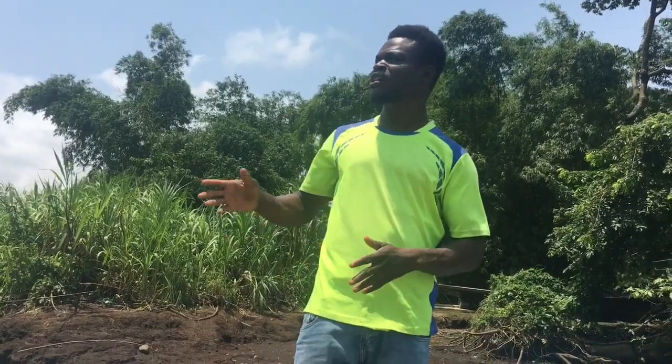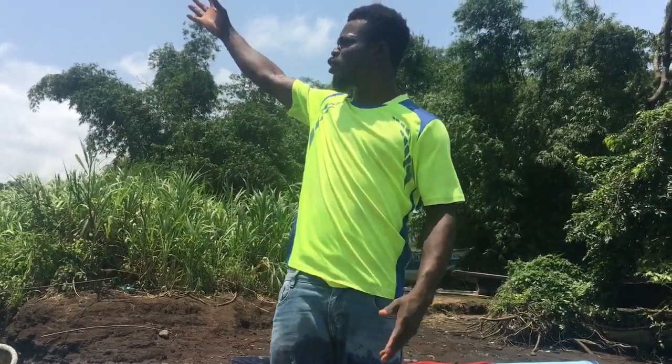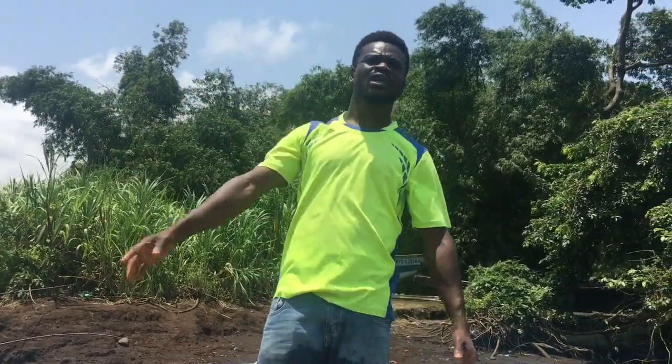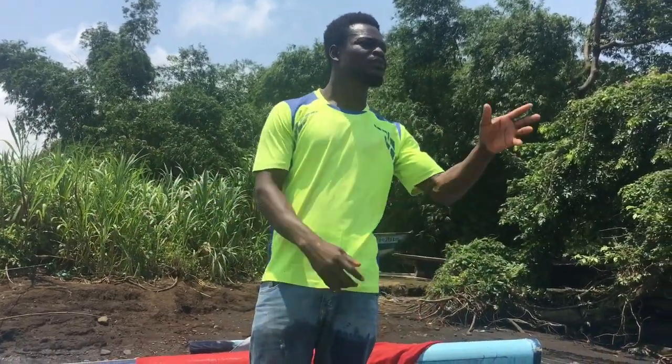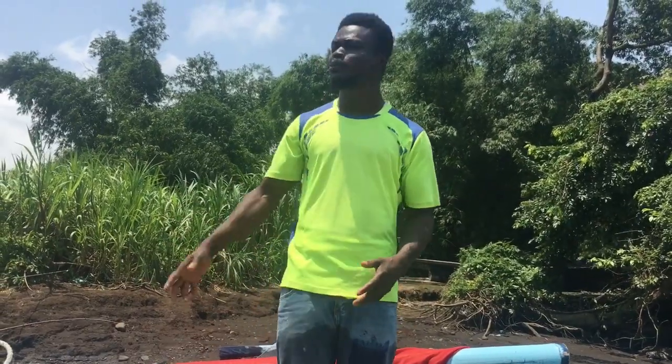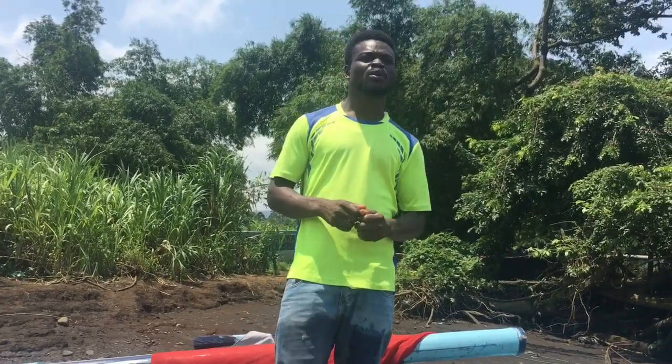So now, the difficulties. In the rain season, the water is high sometimes. Another difficulty we face is flooding. Our boats need extra ropes to keep them in place so they don't float away. If the water rises, you have to double the ropes again.